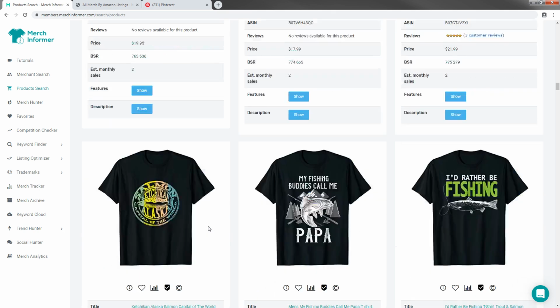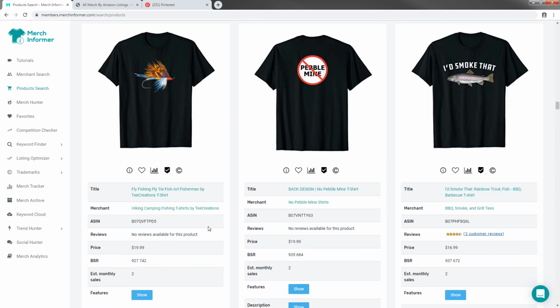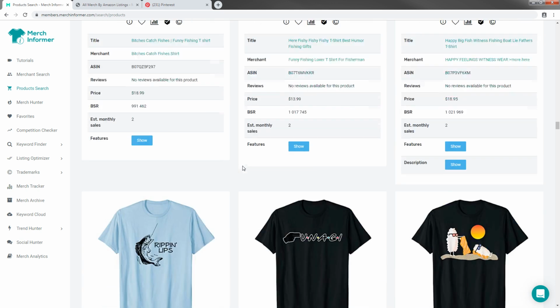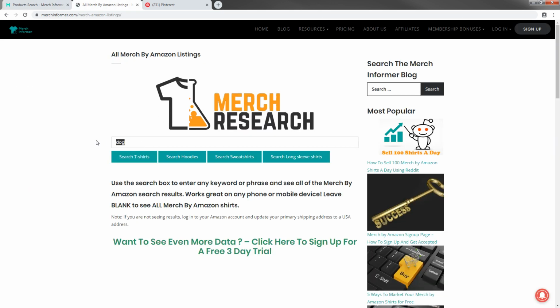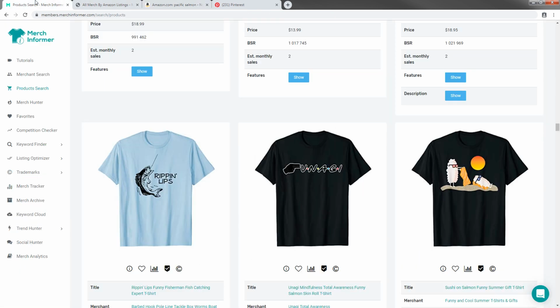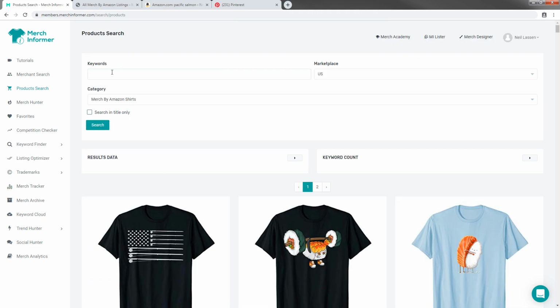Let's see here. I'll tell you why I'm searching salmon. One, I went fishing, and two, on the fishing boat I saw this chart he had printed out because it was in the Pacific. So let's just see how many results are out there for Pacific. I can spell Pacific salmon. Okay. Let's actually search that in Merch Informer so we can get a filtered view here. Pacific salmon, and we'll let that go.